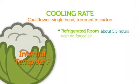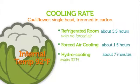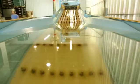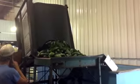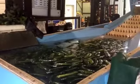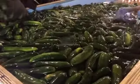Refrigerated room with no forced air, about 5.5 hours. Forced air cooling, about 1.5 hours, compared to hydrocooling, about 7 minutes. Hydrocooling provides a fast, uniform method for cooling some crops such as leafy greens and summer squash. The simplest version of a hydrocooler is a tank of cold water and food-grade sanitizer in which produce is immersed.